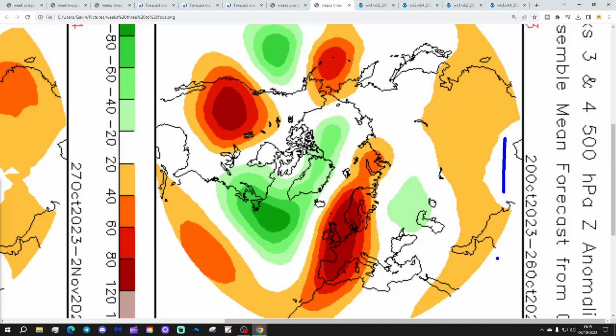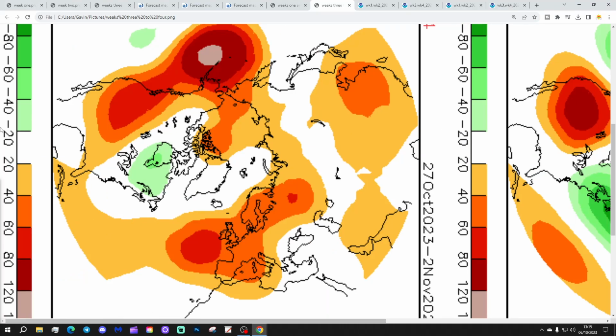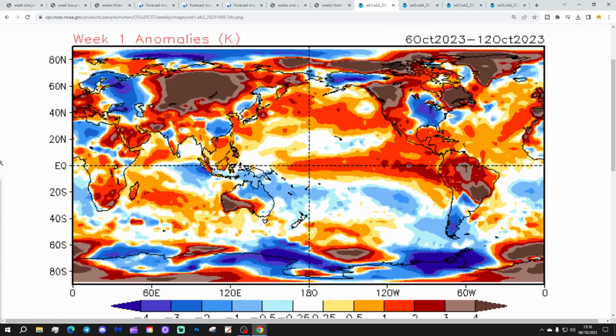So big difference here between the JMA and the CFS again this week. This is the 20th to 26th of October. Again, we see a large ridge of above average heights, high pressure, covering much of the west of Europe. And even into week 4, actually, 27th of October to 2nd of November, that high pressure is still dominating. So a real high pressure fest today with the CFS. Very, very different to what the JMA is showing. And that will bring lots of dry weather with it for the next 4 weeks.